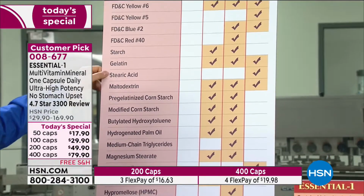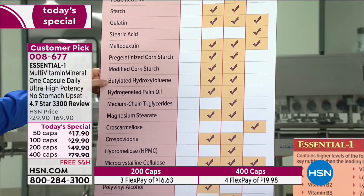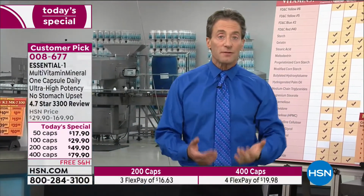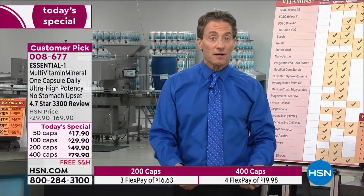Stearic acid, which is a lubricant, maltodextrin, a carbohydrate, pre-gelatinized cornstarch, modified cornstarch, butylated hydroxytoluene (BHT), hydrogenated oils, so all sorts of interesting things. So again, part of the reason we can deliver such a high potency product in such a small volume is we don't put anything else in there.